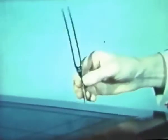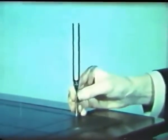The air is alternately compressed and rarefied, and as each wave passes, there is a brief disturbance. Sound waves are pressure waves. Like ripples on a pond, they spread out from their source in all directions at the same speed. All small disturbances in the air, whether audible or not, travel outwards at this same speed, the speed of sound.